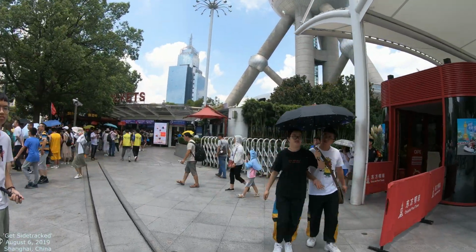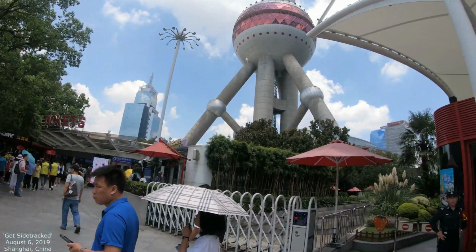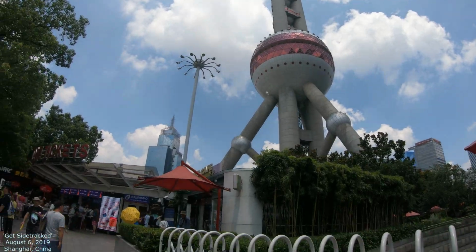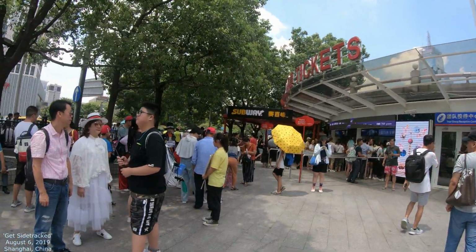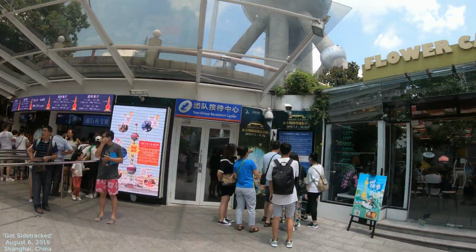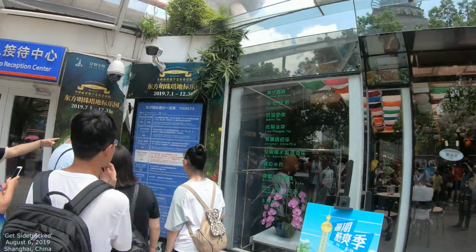And I guess, let's see, tickets. I guess I need tickets to go up there. I don't think I want to go all the way up there, but that's where these tickets are.